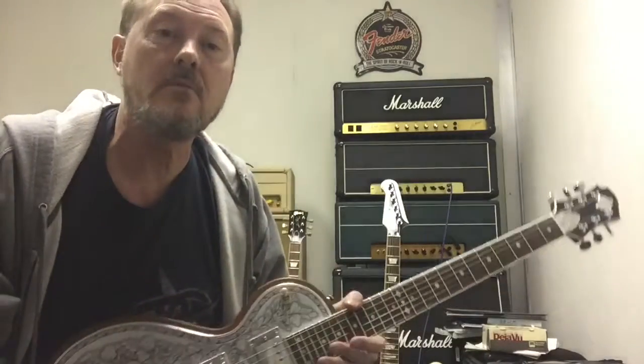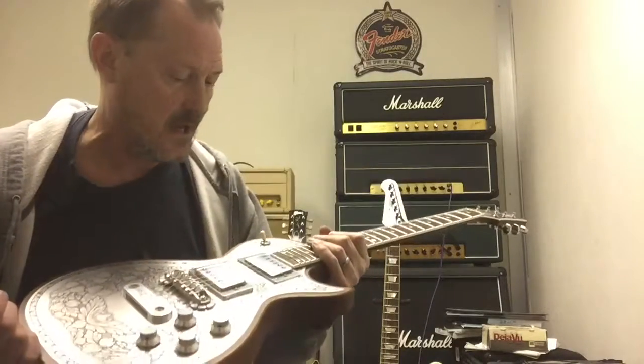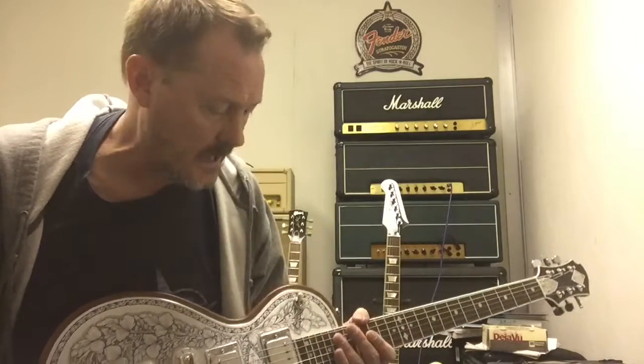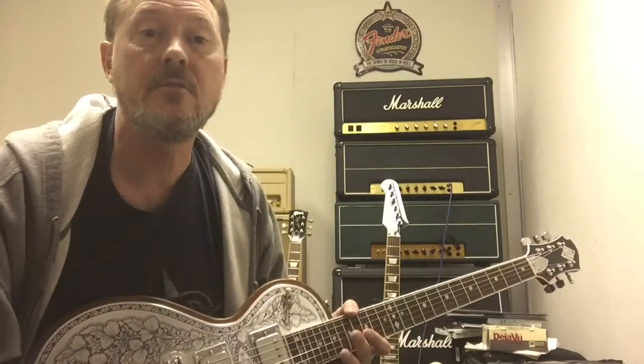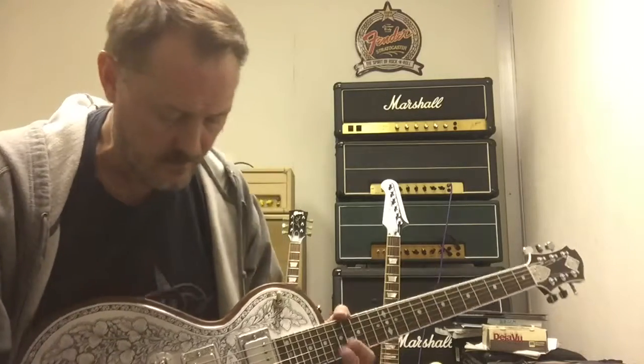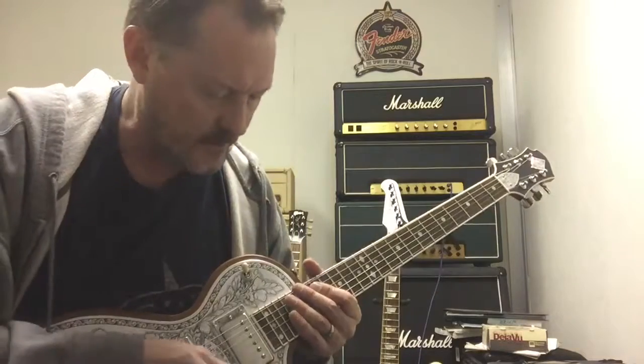I would like to thank the good people at Zemaitis for providing me with this instrument. I have so enjoyed it and appreciate them giving me the opportunity to make music on it. It is my first guitar that I've ever owned that has the 24th fret.